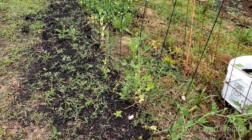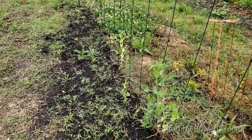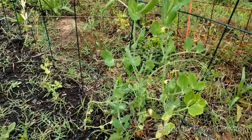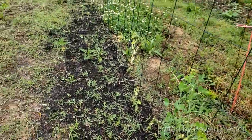Unfortunately, I'm still struggling with these pea plants. This row should be solid, but it's not. And they're still producing some peas. I think I'm just going to leave them for seed so I can redo them in the fall because it's not really enough for snacking or eating.